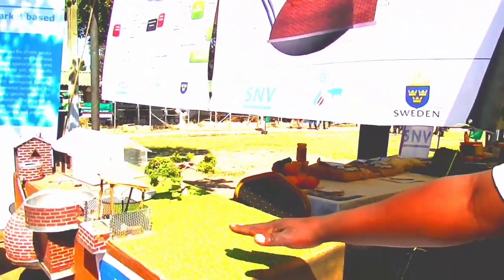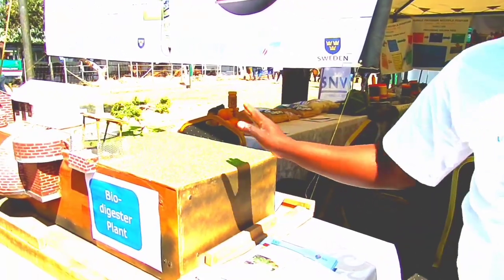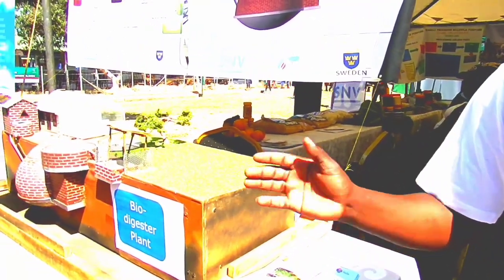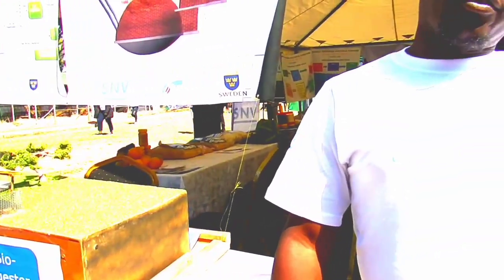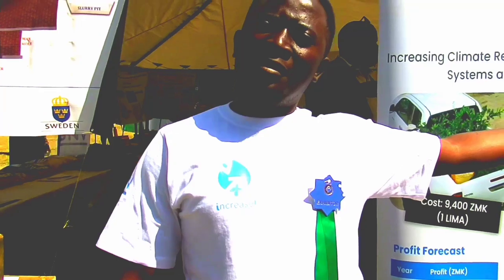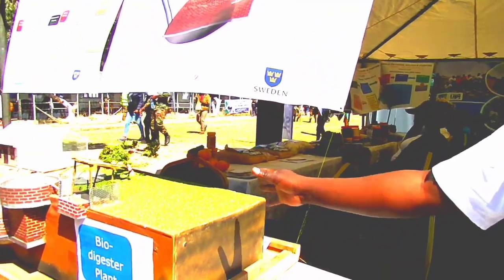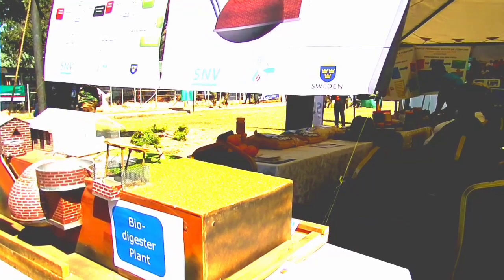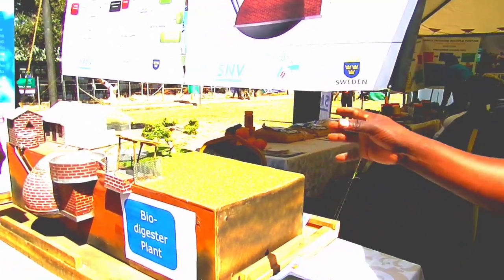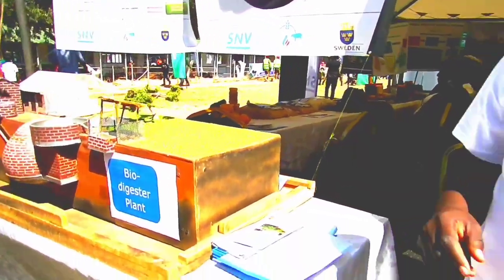This one here is now a fixed one. The difference between this one and that one is that that one is portable. If I'm renting an area, even a house, that one will be the best. You can easily carry it and put it there, and when you shift, you just drain it and carry it. But this one, you build it, it's permanent. So when you sell that plot or farm of yours, you also add the value. There is a biodigester.